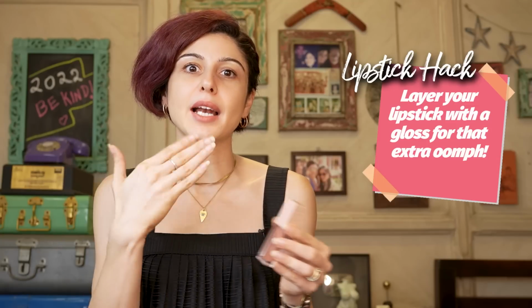So this way you can obviously convert any matte lipstick if you want to have a more luscious, glossy feel to it. With this one, I really love that it's a nice nudish clear gloss, which looks amazing with this. What do you guys think?